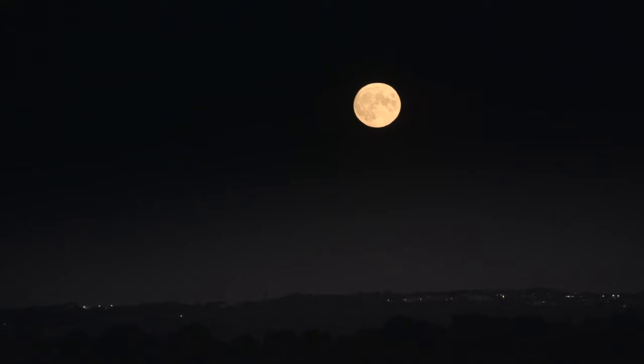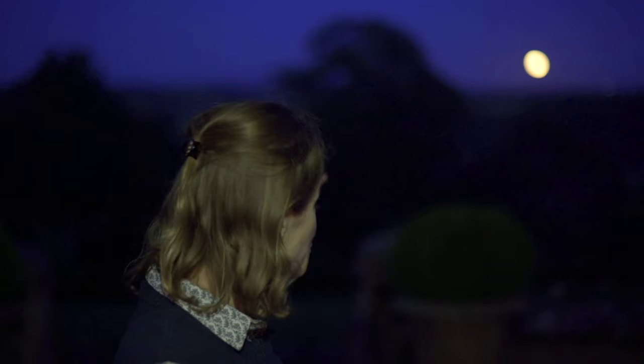If you can see right behind me, that is the moon. It's just made its appearance and it's just incredible. Full moon, extraordinary color, and really just capping off the most fantastic day here at Pentilly. I'm getting ready for supper. I can't wait to spend the night in my room, but today's day out has been sensational.